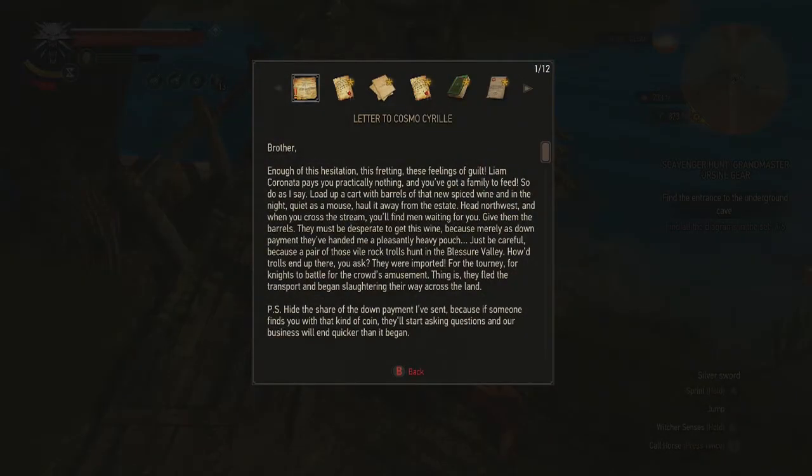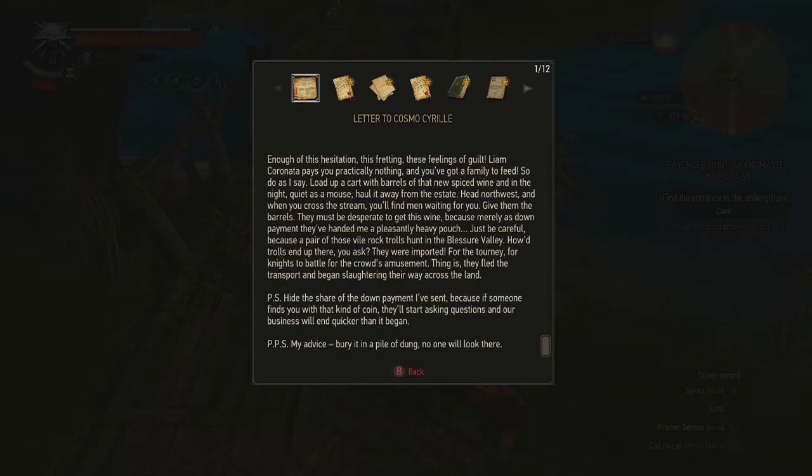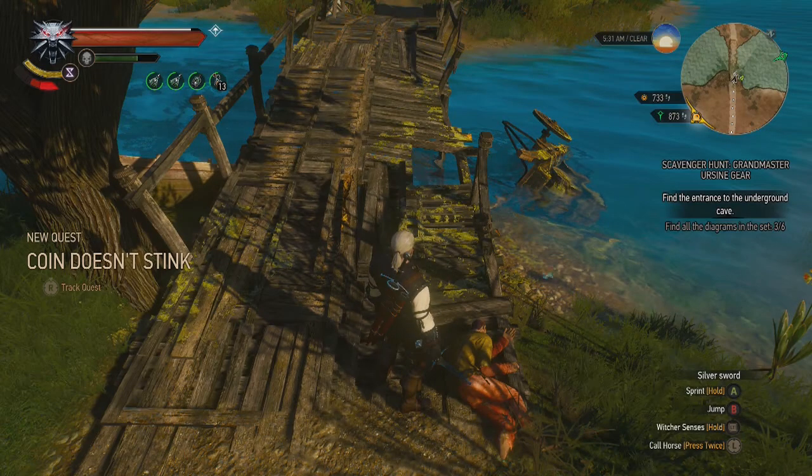Brother, enough of this hesitation, this fretting, these feelings of guilt. Liam Cornada pays you practically nothing, and you've got a family to feed. So do as I say. Load up the cart with barrels of that new spiced wine in the night, quiet as a mouse, haul it away from the estate. Head northwest, and when you cross the stream, you'll find men waiting for you. Give them the barrels. They must be desperate to get this wine, because merely as down payment, they've handed me a pleasantly heavy pouch. Just be careful, because a pair of those vile rock trolls hunt the Blesher Valley. How trolls end up there, you ask? They were imported for the tourney, for knights to battle for the crown's amusement. Thing is, they fled the transport and began slaughtering their way across the land. Hide the share of the down payment I've sent, because if someone finds you with that kind of coin, they'll start asking questions and our business will end quicker than it began. My advice, bury it in a pile of dung, no one will look there.